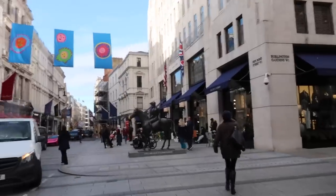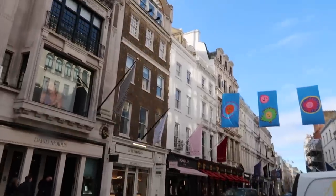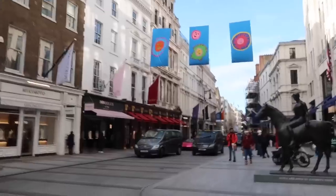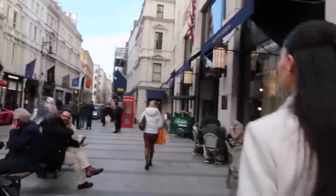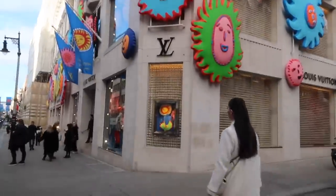This Ralph Lauren cafe is beautiful, and then this is a quartier that gets all of the beautiful lights outside at Christmas time. If I sound out of breath, it's because I am, because we're running late to lunch. We are stomping. We won't be late, it's all good. This Louis Vuitton store actually looks nicer than Harrods. It's fun.